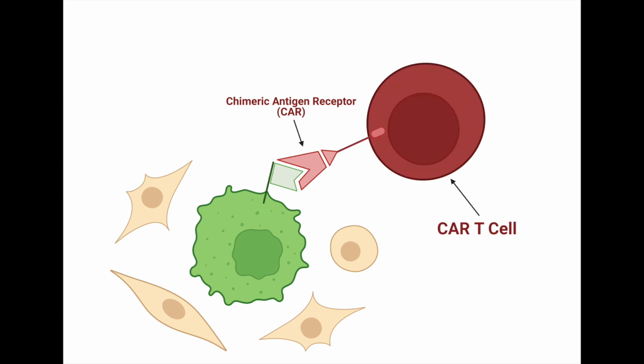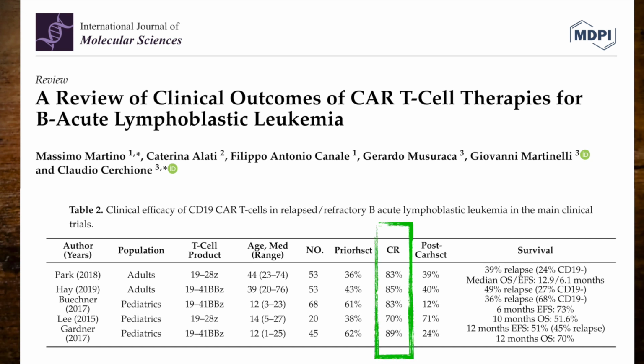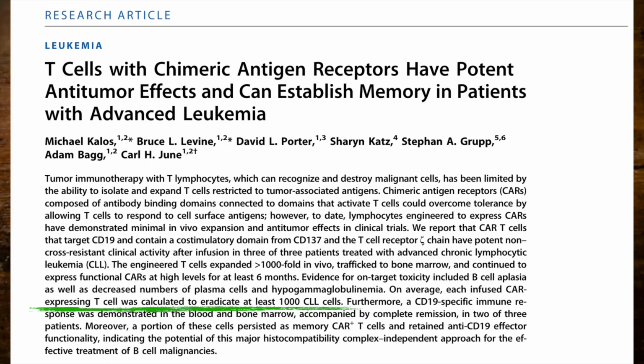CTLs engineered to have this CAR, which is now called a CAR T cell, will be able to recognize the cancer cell flag and pump toxic proteins into that target cell to kill it. CAR T cells designed for B-cell cancers, which have the classic B-cell marker CD19 on their surface, have been tremendously successful, with a consistent 70 to 80% response rate over the course of various clinical trials since the early to mid-2010s. And one second-generation CAR T cell was estimated to be responsible for the death of more than 1,000 chronic lymphoblastic leukemia cells. So all this is looking really good for blood cell cancers or hematological cancers.